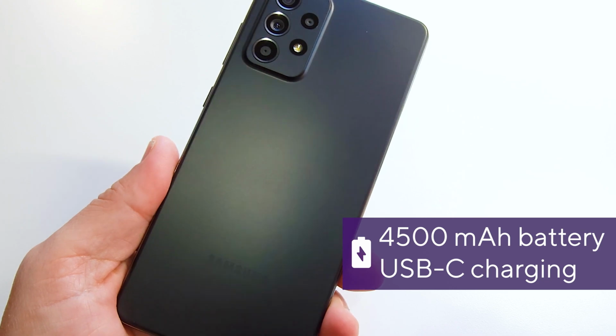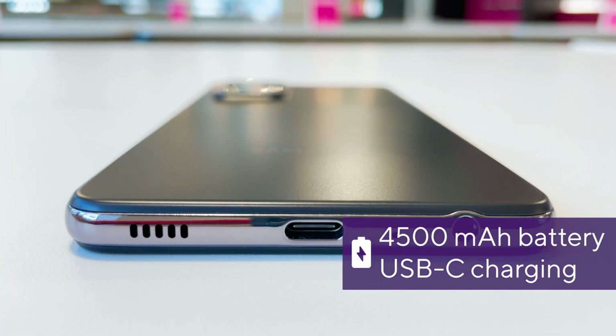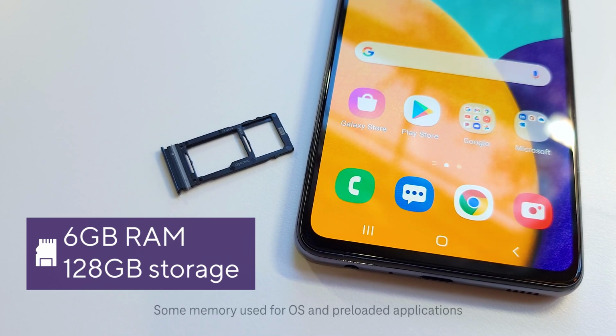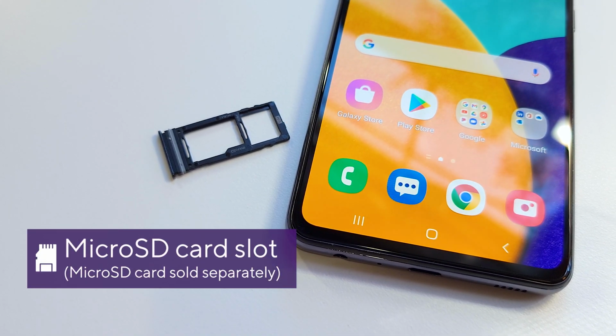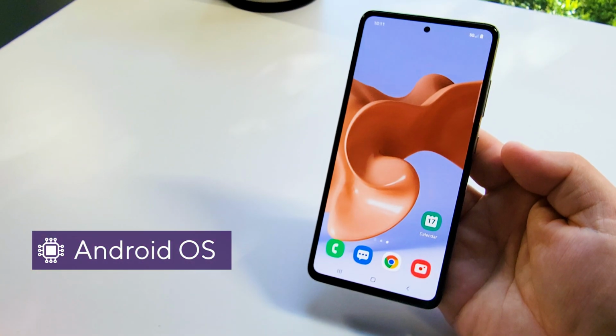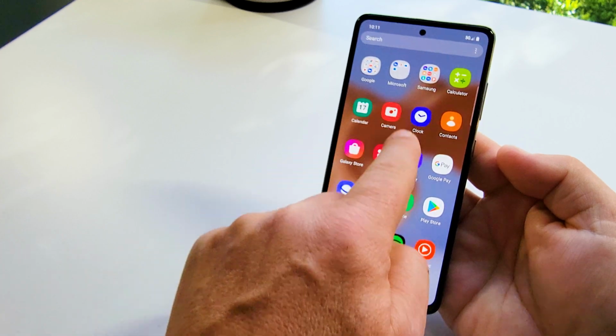The Galaxy A52 5G has a large 4500 mAh battery, comes with 6 gigs of RAM and 128 gigs of built-in storage. Plus, it has an expandable micro SD card slot that lets you add up to a terabyte more. It runs Android 10 out of the box and is IP67 water and dust resistant.